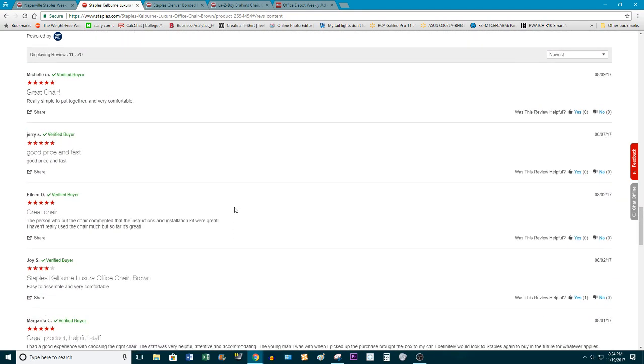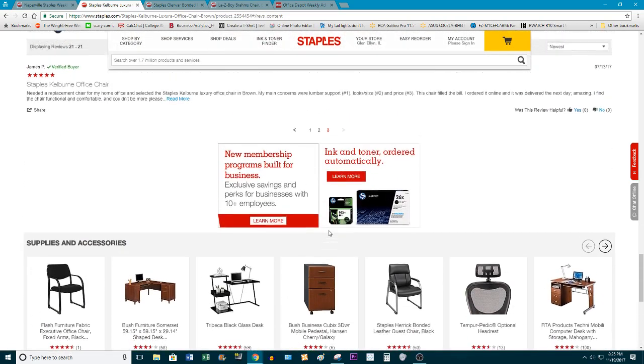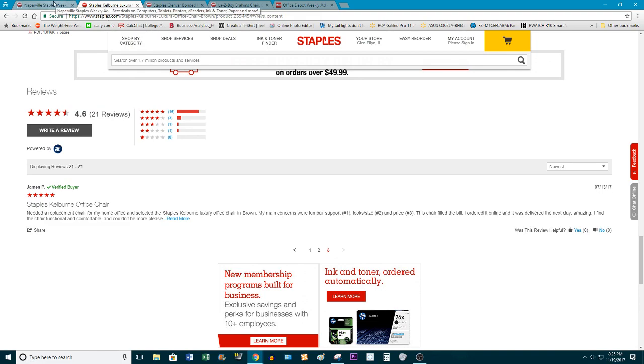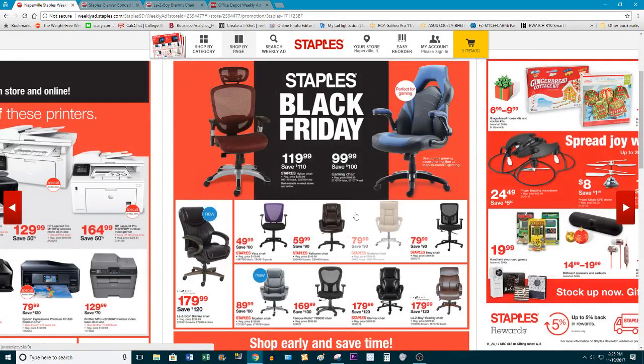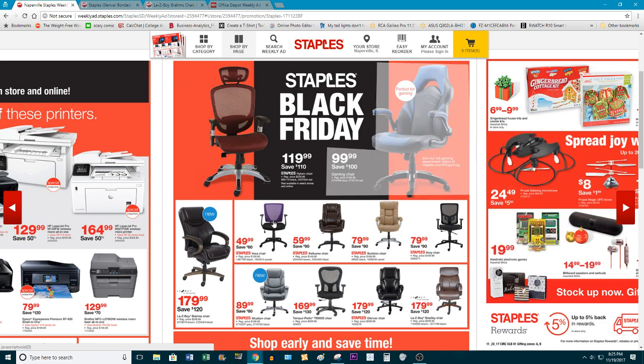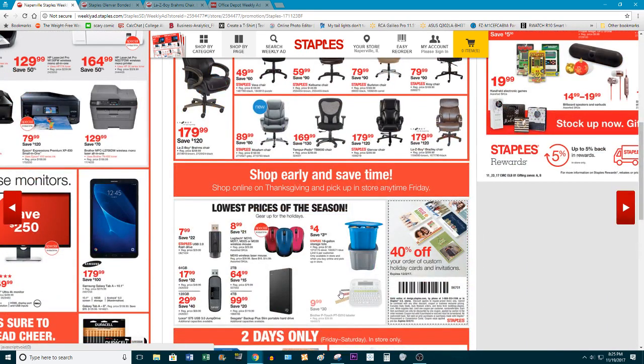Okay, so second page. Everything's looking good. Okay, yeah, so this seems like it's decent for its price. So yeah, this is something I would pick up too. This and this. Or maybe I would go for this instead of this if you're willing to pay a little more, but you don't want to pay $180. But yeah, either way, moving on.